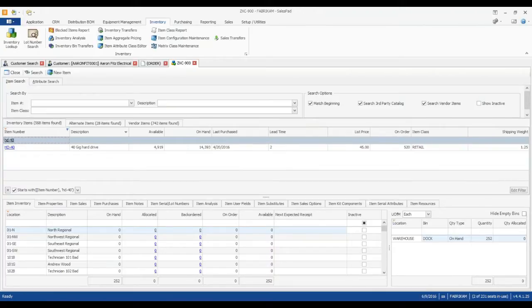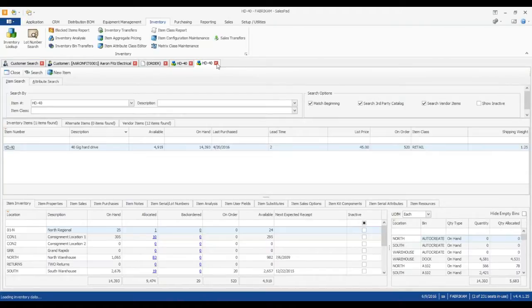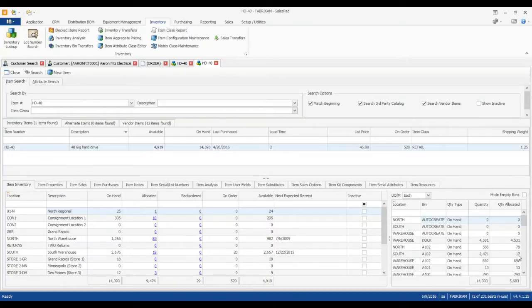So I'll just pull up, since we're talking about inventory, an item and what that looks like. So I pull up this hard drive again, 40 gigabyte hard drive. I've got all my user fields. Once again, I pull in additional, but this is going to give me available inventory, what's on hand, and it's going to break it down. If you have multi-bin or multi-location, this is over here in the bottom right. It's going to show me where all my inventory is, what I have available. But that's reading GP. All of that is GP fields, right?